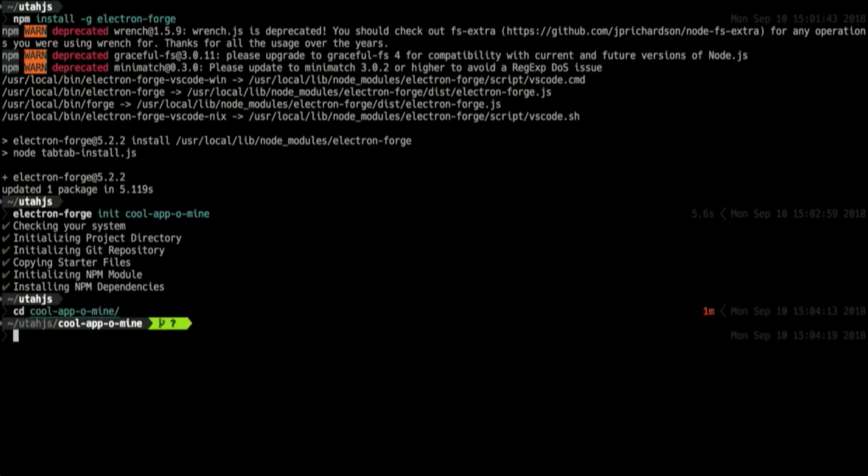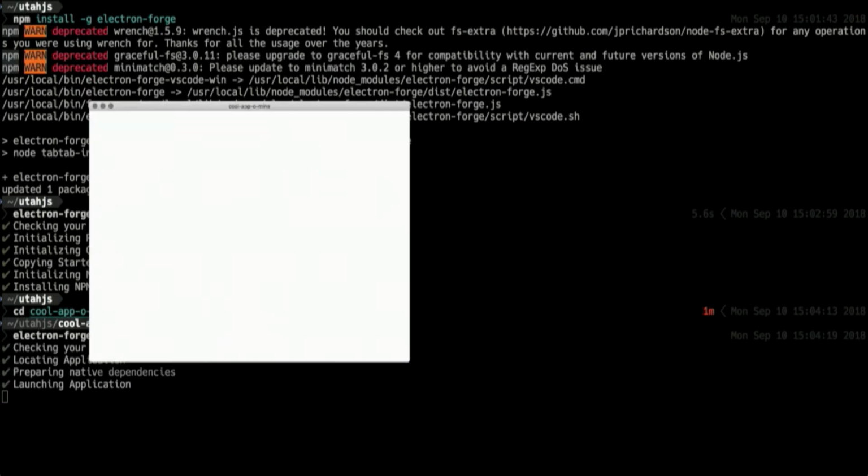But, so, we initialized my cool new app, and then we can start my cool new app, and then suddenly, boom, I have my cool new app. That took me just a couple of minutes, and it's an app as cool as Slack or any of those other ones. You just put that on the marketplace and people will buy it.